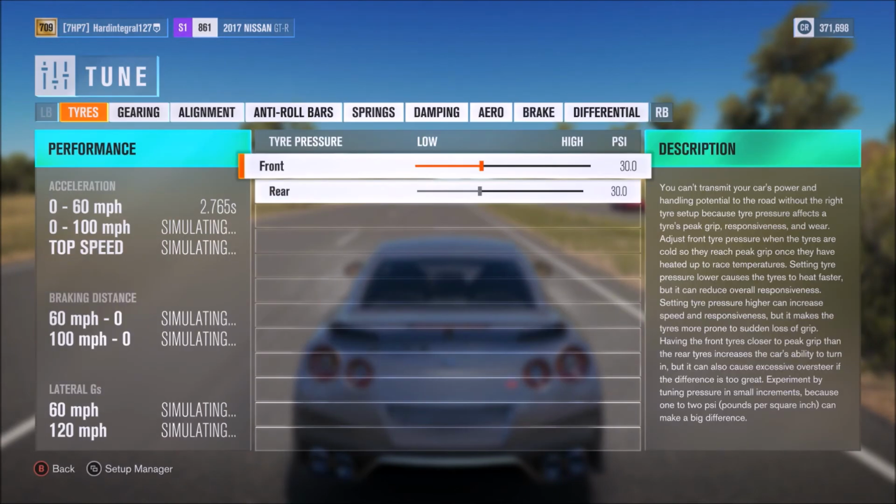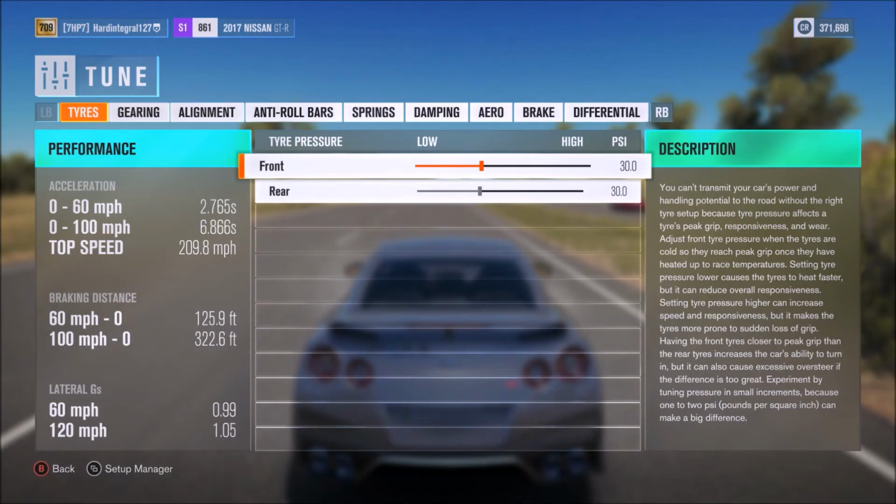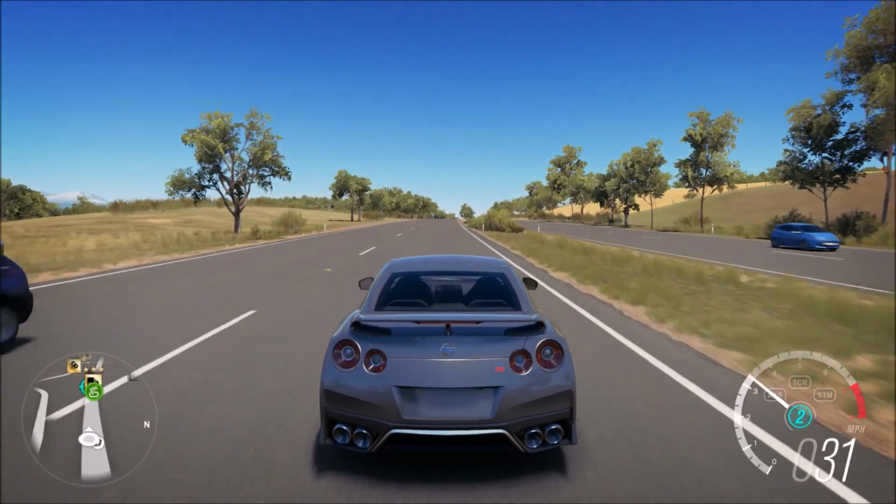It's actually... If you guess, well then you probably got it wrong because it's very hard, but 2.765. I swear I said that wrong. Why does my controller keep reconnecting and disconnecting? Please, just stop. 210 miles an hour, top speed, which is actually really good for a stock car.